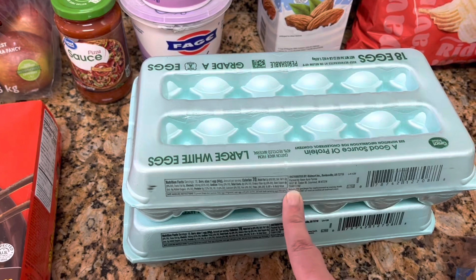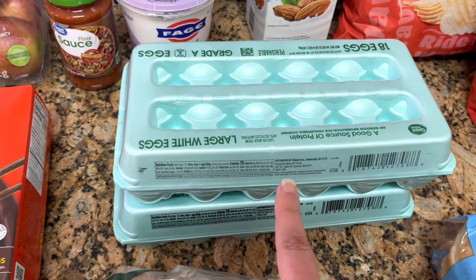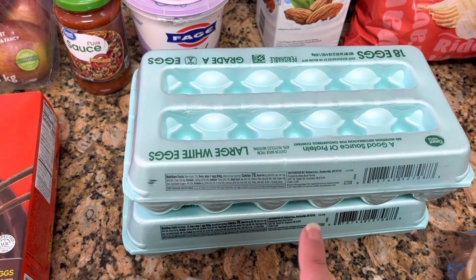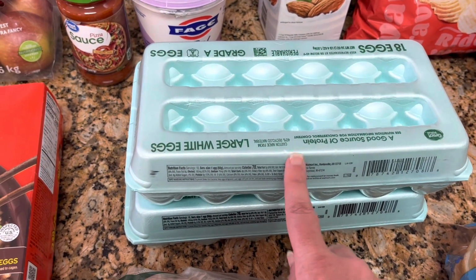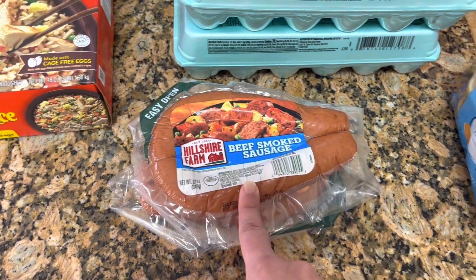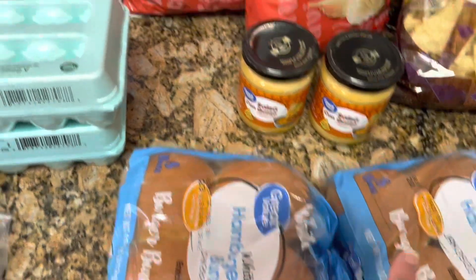Yes, this is 36 eggs, and I about had a heart attack. But eggs are a non-negotiable in our home, and I would rather not buy dessert, not buy prepackaged food, or not much of it, so that we can afford this. This is a meal that I will post below. It's one of our family's favorites. This is for some pulled pork we've got in the freezer.